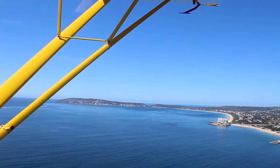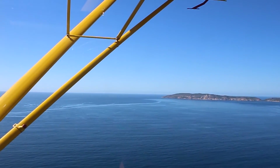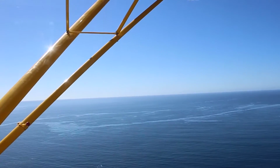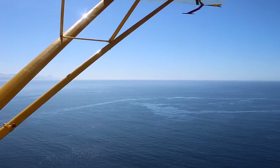We're going to head out again over the lagoon, but at a much higher altitude, and then swing around again as sort of a 360 degrees and head back to the town of Knysna, and then the airfield where we came from, making it about an hour flight around.